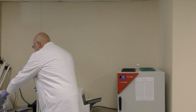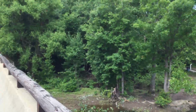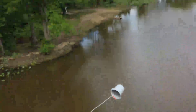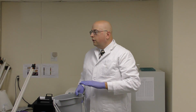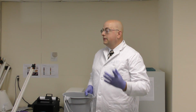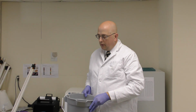Some folks have also used a sample bucket. Y'all probably use this during your ColiScan samples, where you would take the bucket, toss it out into the water or lower it from a bridge, fill it up, rinse it out, dump it, get a second sample, pull it up, and then pull your sample from there. For Colilert and these level 3 protocols, we really don't recommend using your bucket, because even if you rinse it out, you might have some carryover, some cross-contamination. You can do it if need be, but we highly recommend against it.